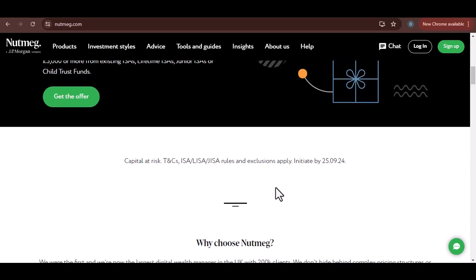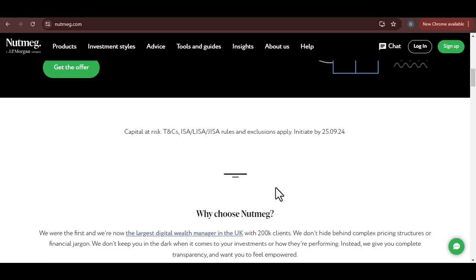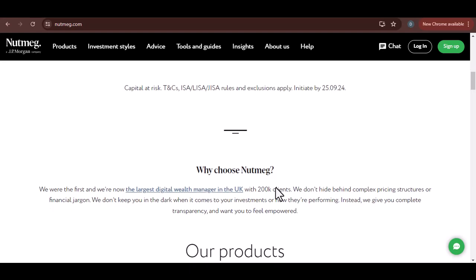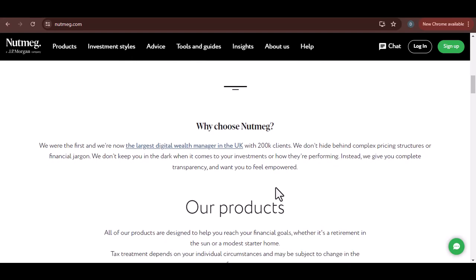That's where platforms like Nutmeg come in. They promise to simplify investing by offering pre-built portfolios tailored to different risk appetites and financial goals. But what does that actually mean? And how do you know which Nutmeg style is right for you?